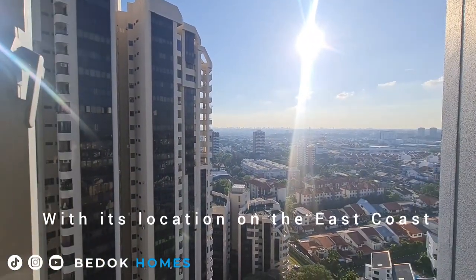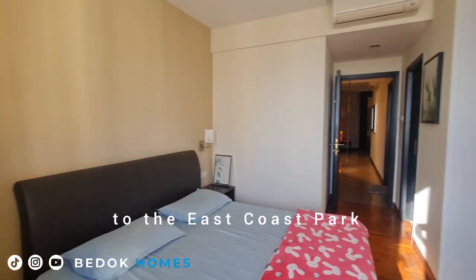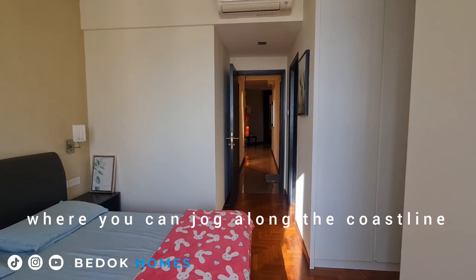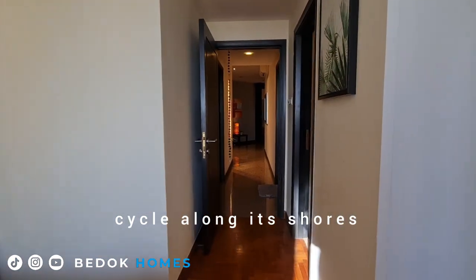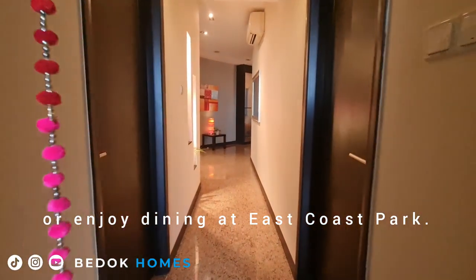With its location on the East Coast, the Bayshore offers easy access to the East Coast Park, where you can jog along the coastline, cycle along its shores, or enjoy dining at East Coast Park.